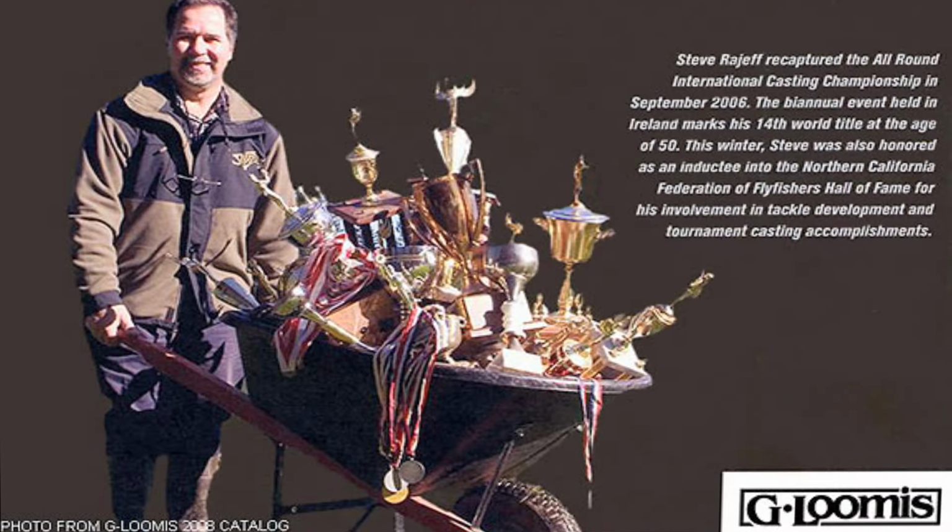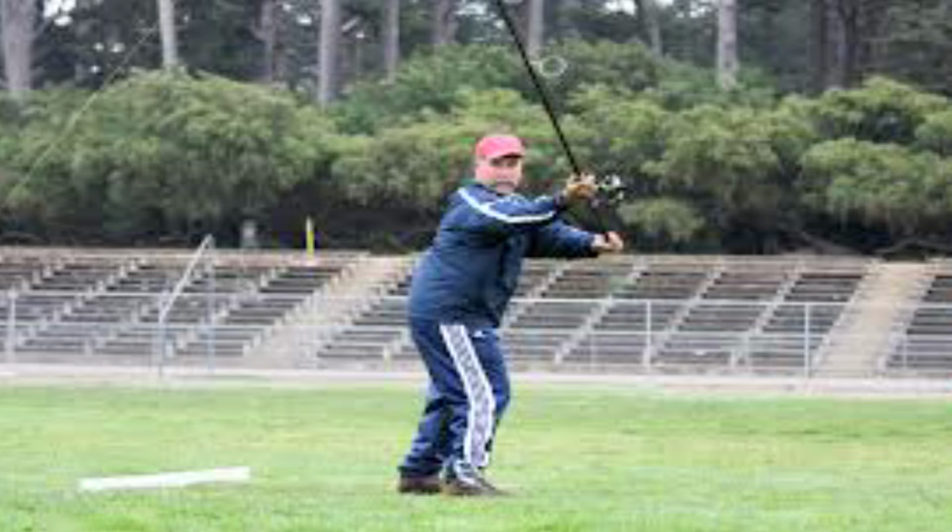Now, you've won over 40 casting competitions, American ones, and then the international 14. That's it, yeah. It's a sport where we take fly rods, spinning, and casting. We hit targets for accuracy events and also long distance. We have a combination of accuracy and distance.